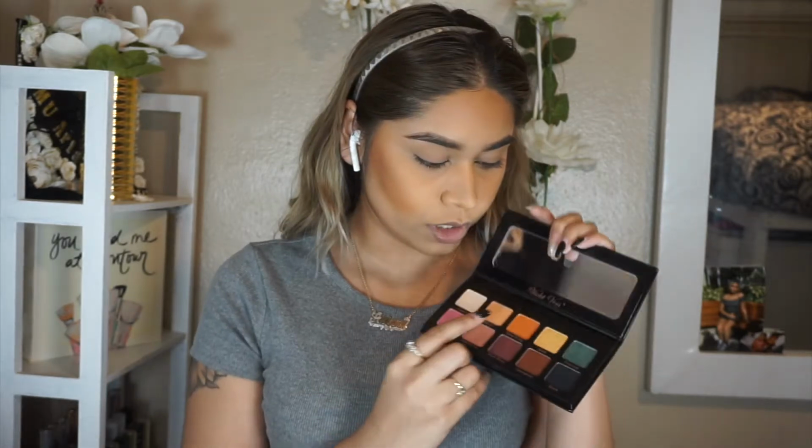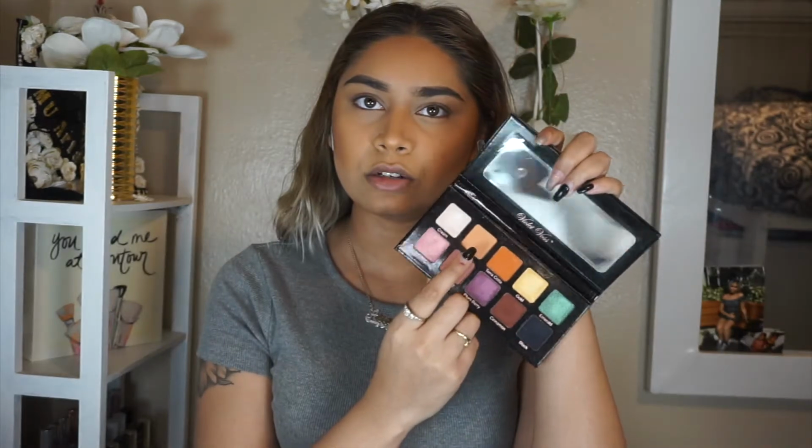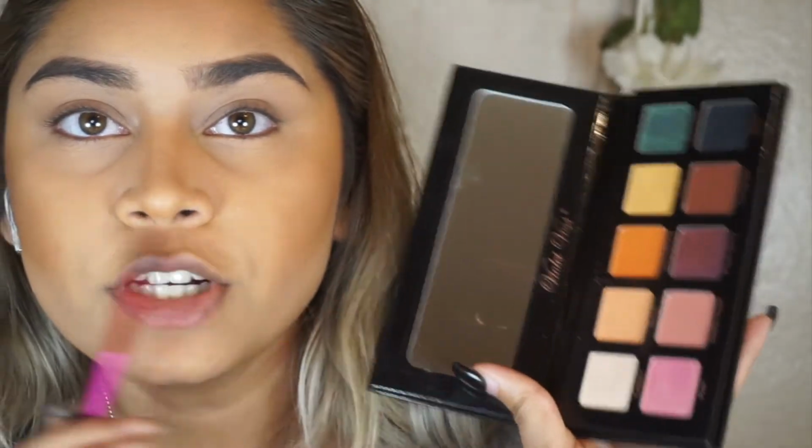Gonna put my hair back to get it out of the way. First I'm going to go into the Violet Voss palette, and I'm going to be working with these two shades here. This is Sand and Terracotta. Sand is a neutral transition shade, and this is an orange shade. I'm actually going to bring you guys in closer. So I'm going to be going in with this shade first, which is Sand.